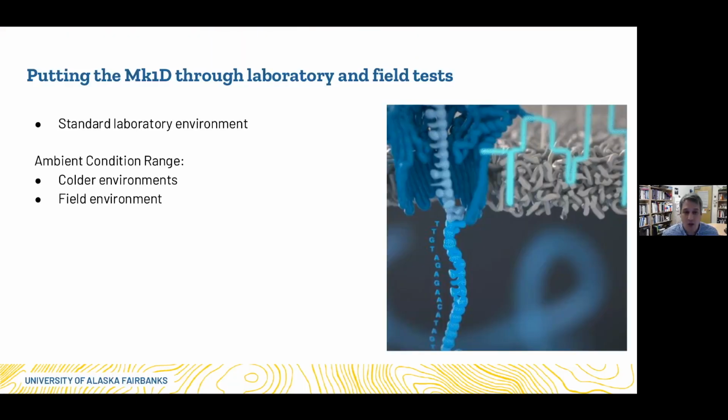And so when Oxford Nanopore asked me to beta test their most recent MinION device, the Mk1D, I was really excited. I jumped at the chance. Today I'm going to share with you some of my experience testing this both in the laboratory and in one field test that we ran.